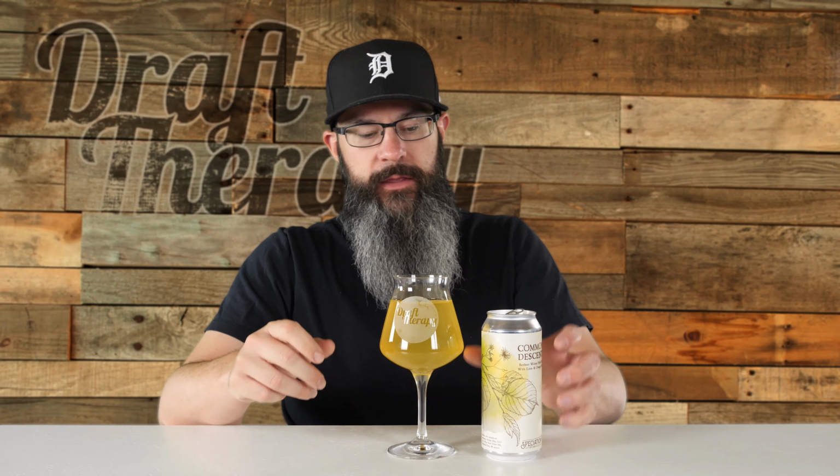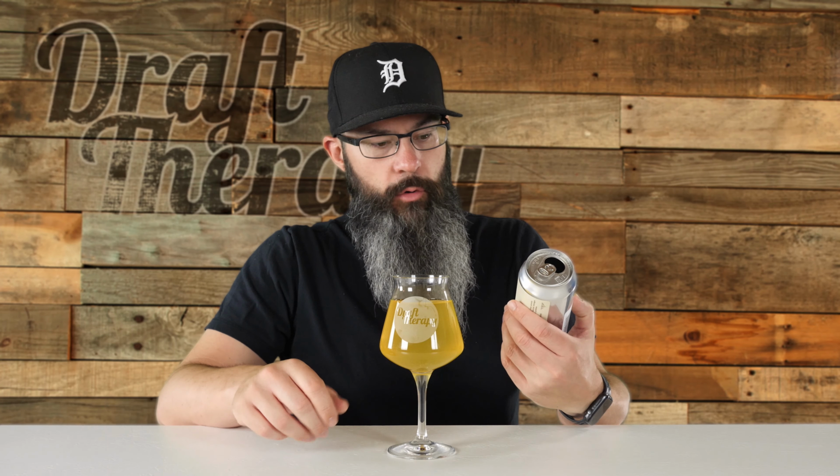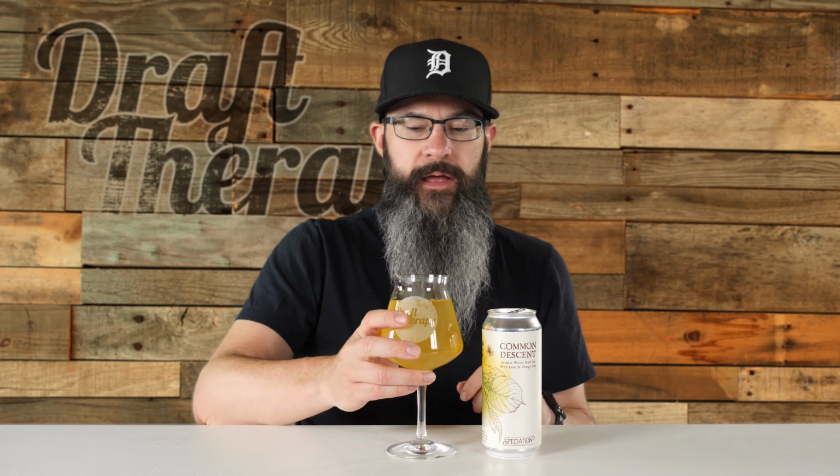Wow, that is a lot more sour than I was expecting, and the flavors in there. It has a little bit. It's orange zest. That's what they say on the can here. So it's not going to be a bright citrusy orange taste, but you're going to get that bitter zestiness. And I think the flavor that I'm getting up front is a little bit more of that lime.